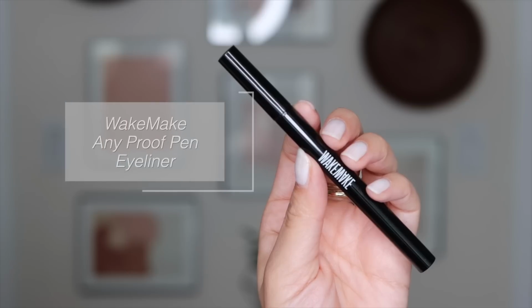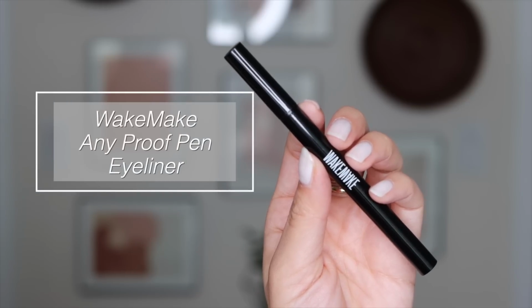I'm extremely picky when it comes to my liquid eyeliners. I use liquid eyeliner every day, and I prefer them in the pen form. And because I like a really sharp and concise and dark cat eye pretty much every day, I'm picky. And so the one that I've absolutely loved is from Wakemake. This is the Any Proof Pen Eyeliner in black. I picked one of these up on a whim in Korea because I think it was on sale, or it was buy one, get one free.